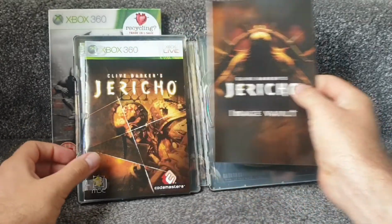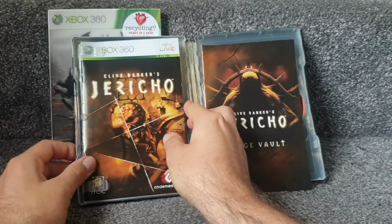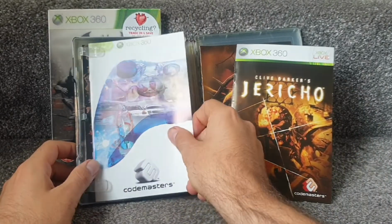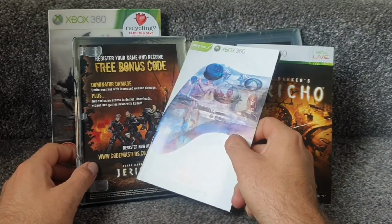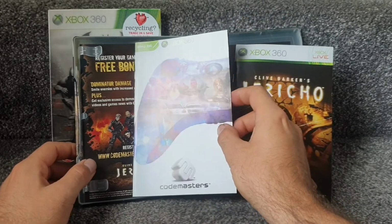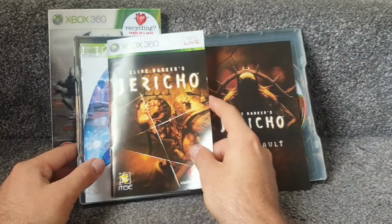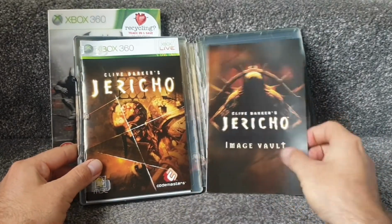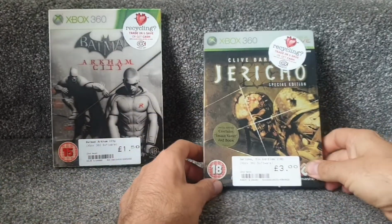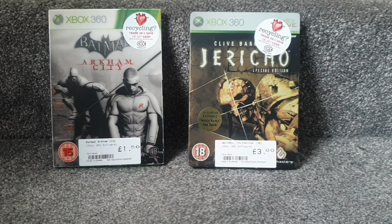As you'll see, we have an Image Vault book, which as advertised on the front. We've got the manual here, which is also in good condition. We've got this little extra Codemasters book as well, which is a little bit of bonus. And then finally, the lottery of does the download DLC code still work as well is in there. So it's just nice to have everything in there as well. So I'm absolutely really pleased with this. I think it's an absolute bargain at £3, especially for the condition it is in. So thank you, thank you CEX for that one.